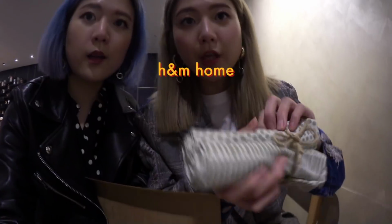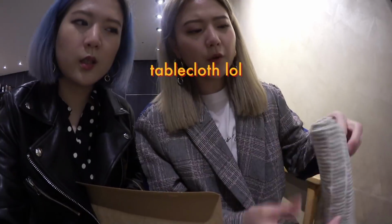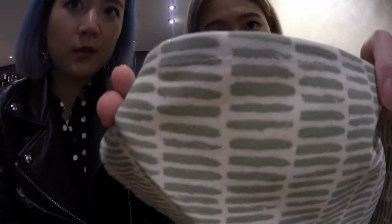Yeah, skin. So H&M has a home decor collection. I think this is the kitchen. I think it's like a kitchen cloth where you put it on the table. It's so cute. They also have a polka dot one. And this is a stripe? Thank you so much, H&M.